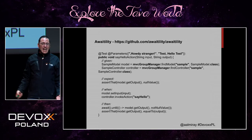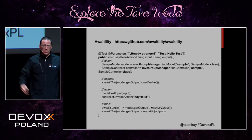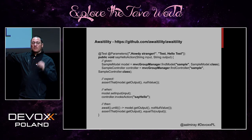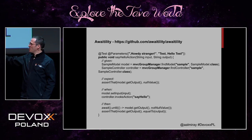This is just a regular Hamcrest matcher. I would expect everybody to be familiar with Hamcrest because you said you use JUnit. So I know that this behavior, whenever it's finished, will change the value of that object. So it could do many things, but the last thing it has to do is change that value.